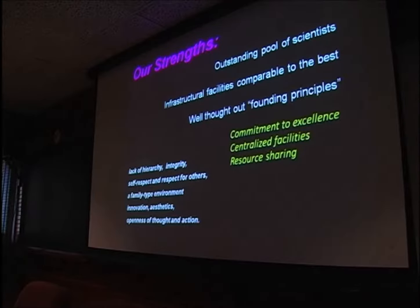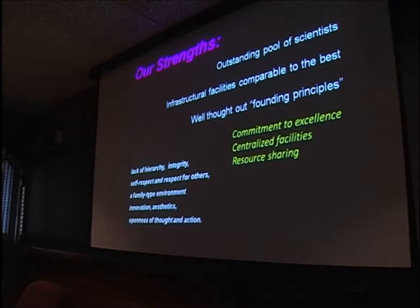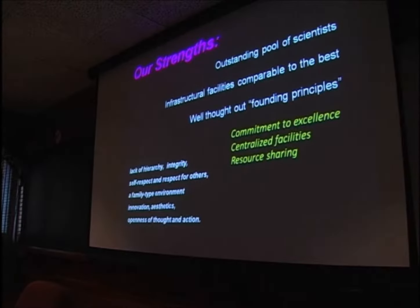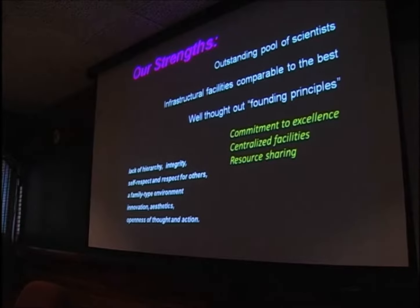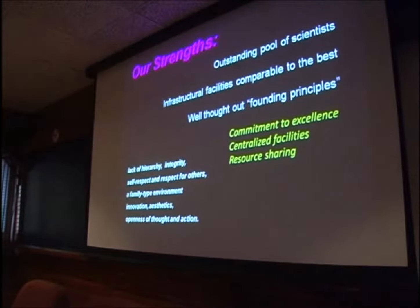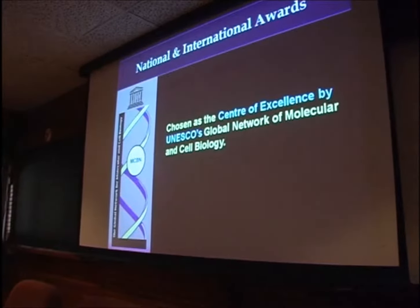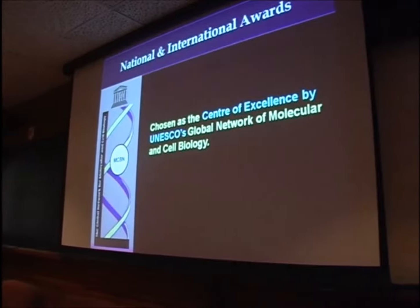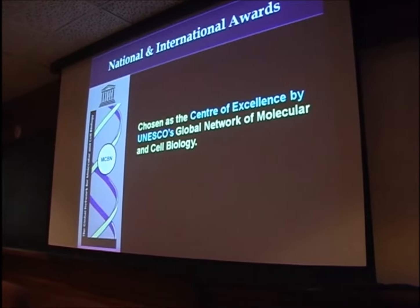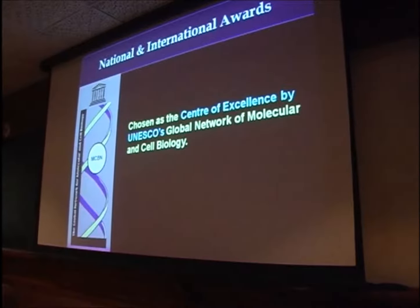Yes. Then we have a very strong, good, outstanding pool of scientists. We have infrastructure facilities comparable to the best that I was just mentioning. So there is no problem about that. We have well thought out founding principles: one is excellence, and the others are centralized facilities and resource sharing. These are three major points where we have strength. And then CCMB is recognized as a Center of Excellence by UNESCO. It's not only national level; it's actually at an international level. UNESCO recognized it as a Center of Excellence.